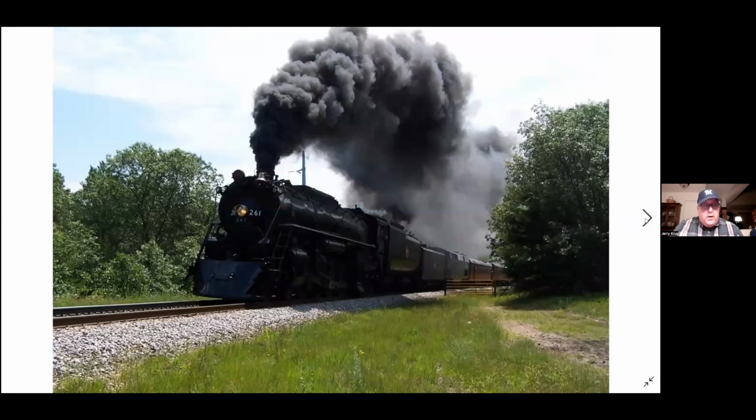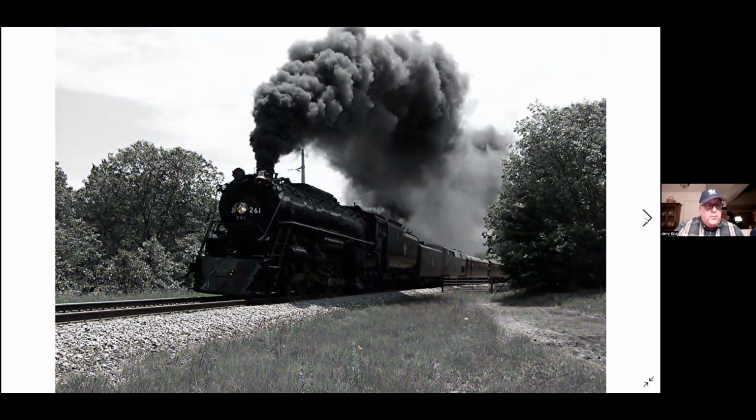Milwaukee 261 has made many appearances in the last 20 years throughout the Midwest. So here's one running from Milwaukee to St. Paul. This was taken just north of the Dells. So here's a version in color. It's very bright and a little hazy, so it's a little bit washed out. I converted it to black and white just to see what it might look like. I like them both.